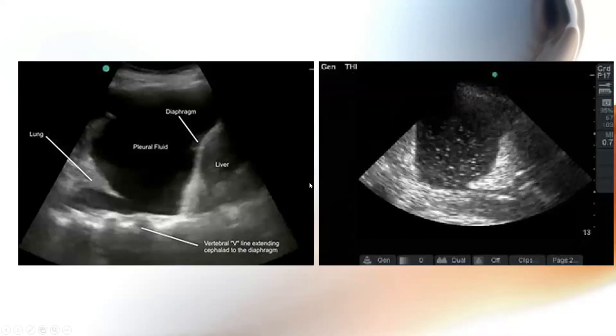Oh, look, more pleural effusions. There's Bruce. Hello, Bruce. Very large pleural effusion. I mean, this person probably has 1,500 to 2,000, but I don't have a measurement here. Okay.